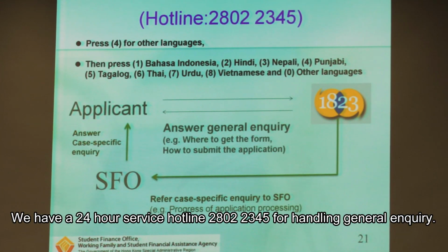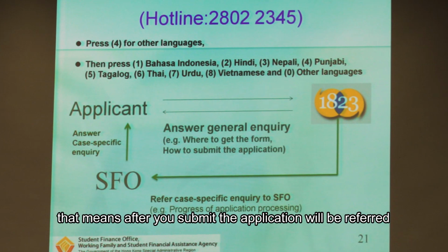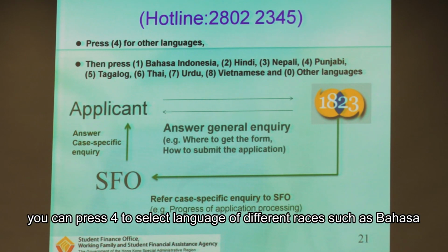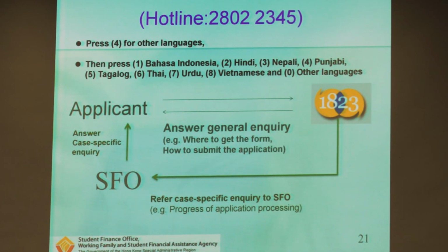And we have a 24-hour service hotline, 2802-2345, for handling general inquiry. For case-specific inquiry, that means after you submit the application, you will be referred to our application processing team for follow-up. For this hotline, you can press 4 to select language of different races, such as Bahasa Indonesia, Hindi, Nepali, Punjabi, Tagalog, Thai, Urdu, or Vietnamese.